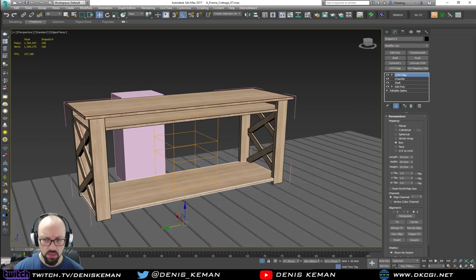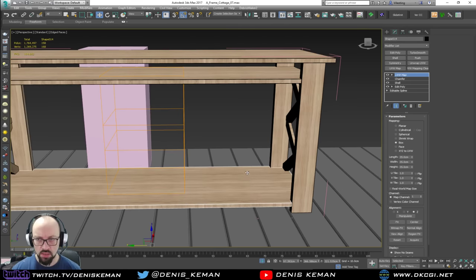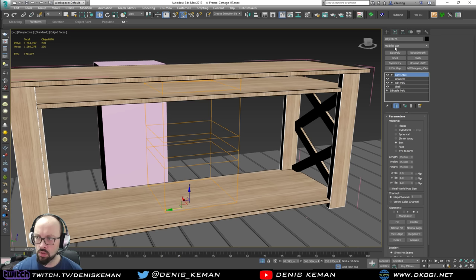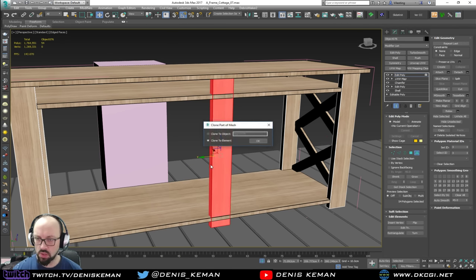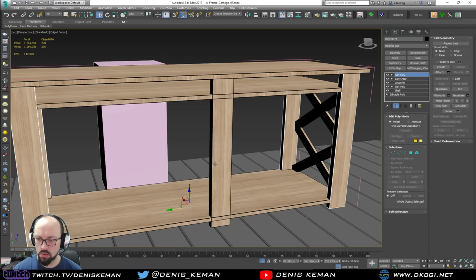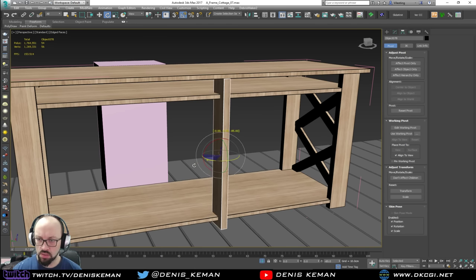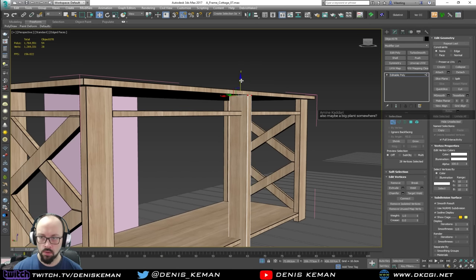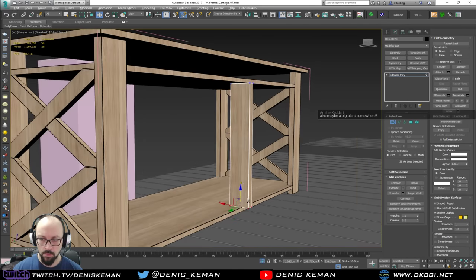But the only thing that I'm missing in here might be that half of this, I want to make it so it has some opening up drawers, which means that I will need to have one of these guys. Edit poly, just extrude one of these to about here, own as an object, select it, center, rotate 90 degrees. Okay.